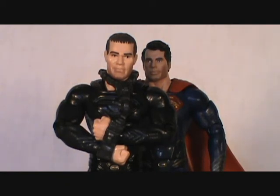So, for right now, this General Zod will go with the rest of the Movie Masters, and he'll kind of stand around Bane and the Joker and the Scarecrow and Two-Face, and while I have Superman, Batman, and Green Lantern kind of standing together. So I would guess by now that most people have probably had this figure if they were trying to get it.